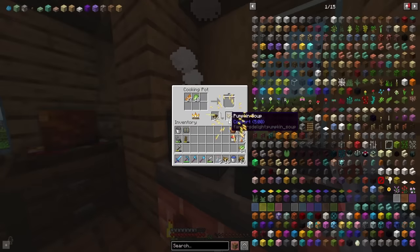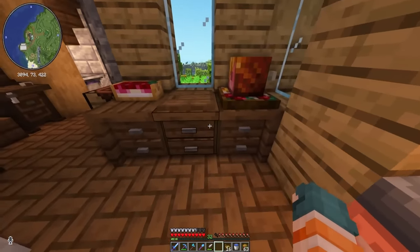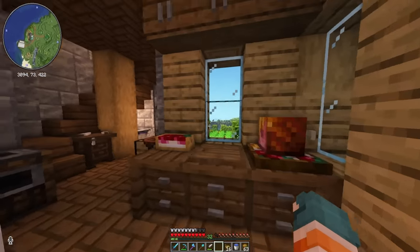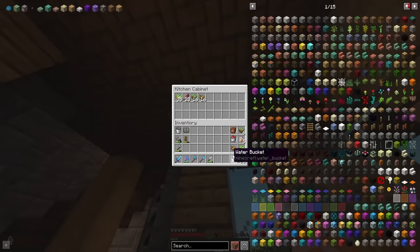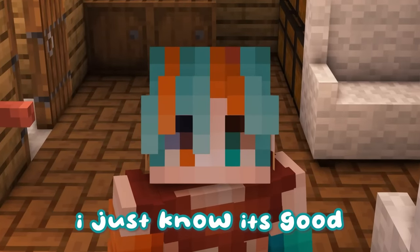And there we go. I have a bunch of pumpkin soup. So I'm going to pop my spare bottles up there, pop my extra food back in, and I'll pop the pumpkin soup away for now. I don't need it. It adds level 5 comfort, which I'm going to be real with you, I don't really know what comfort does. I just know it's good.